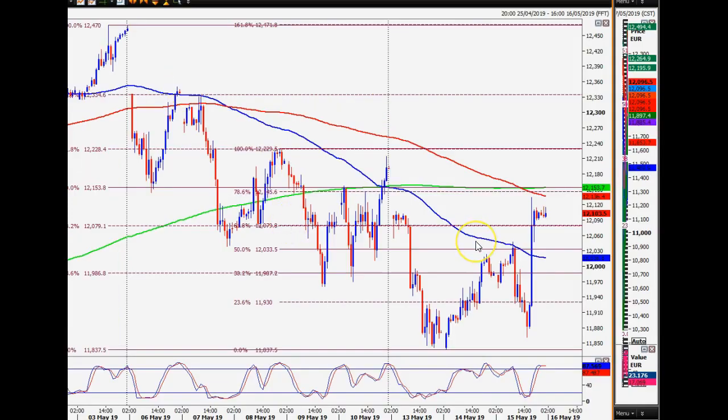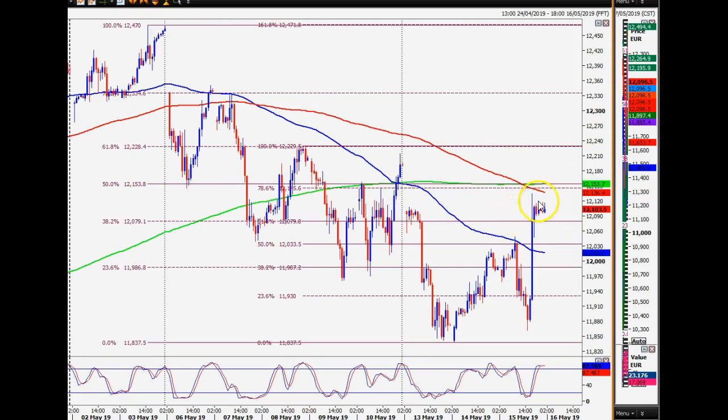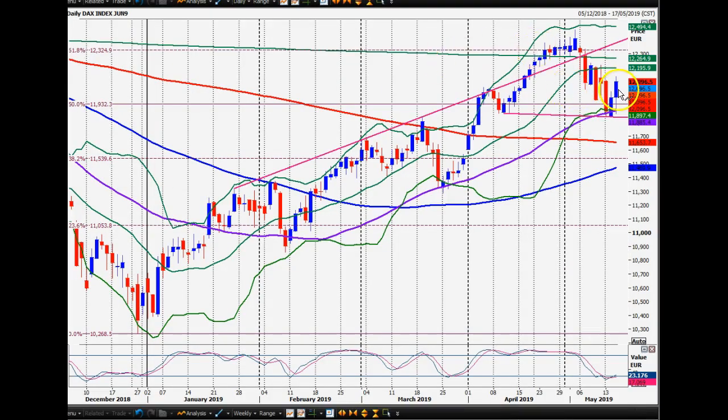I think the DAX benefited from Trump's tweet about not putting tariffs on the import of cars to the US. So we've had a good run up to the 50% fib, but we can see that we've run into 200 and 500-hour moving averages at 50% fib. So that seems to be what capped it. There's not really anything on the daily chart, so I'm going to have to stick with the hourly charts. But you can see why that level is important.